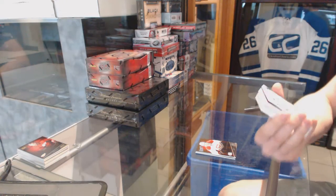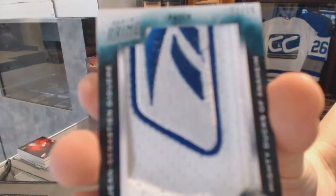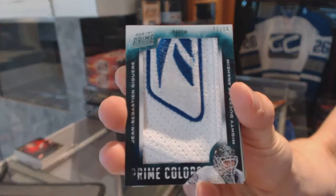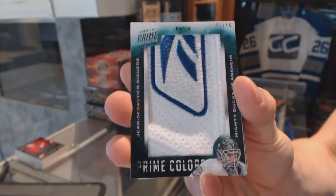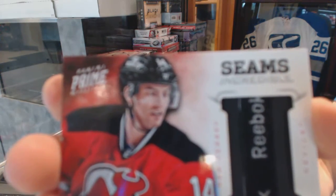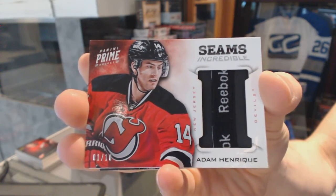Oh, nice. We've got a Prime Colors patch numbered 1 of 15 for the Anaheim Ducks, J.S. Giguere. We've got a Seams Incredible, numbered 1 of 10 for the New Jersey Devils, Adam Henrique.